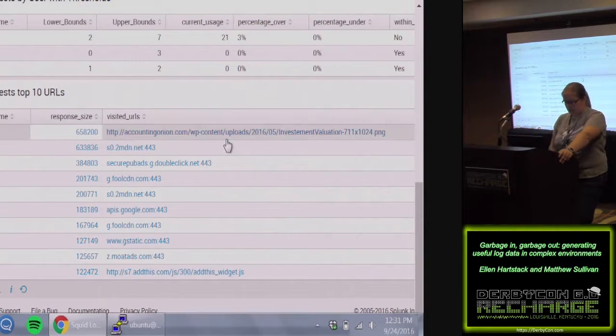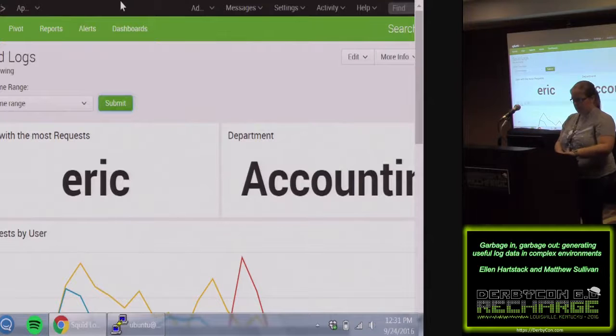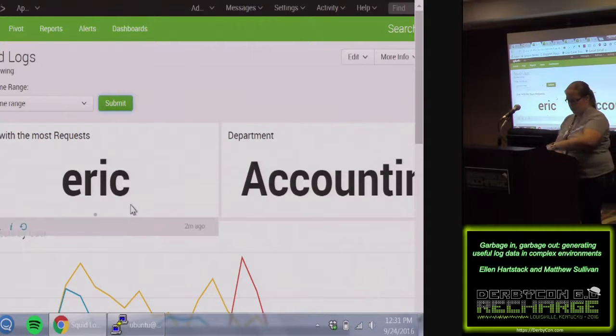So these are the things he was loading, which to me doesn't look very useful. So we went ahead and we did it based off of... oh, you did. Okay, cool.